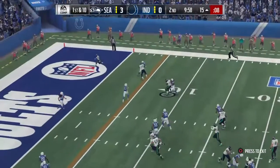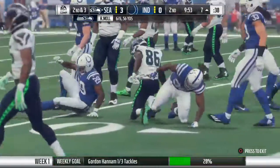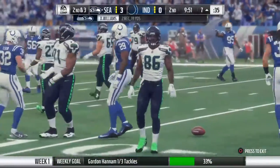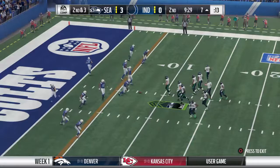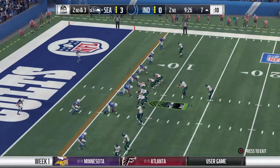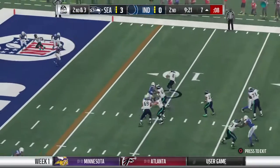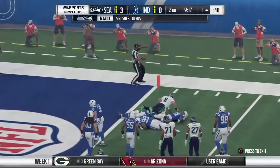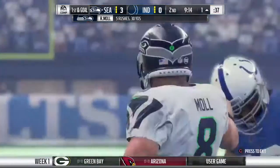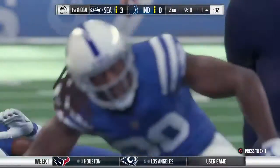Inside the red zone here. They'll look to throw. This will be caught just inside the 10. And here he'll get it down to the 7. 7 yards, the pickup on the pitch and catch. They'll look to throw. And he'll be brought down right on the edge of the goal line at about the 1-yard line. 7 yards on the pickup there, and now they've got it 1st and goal.